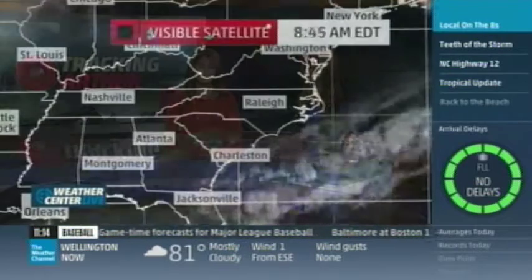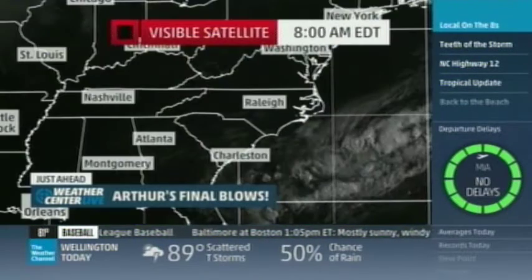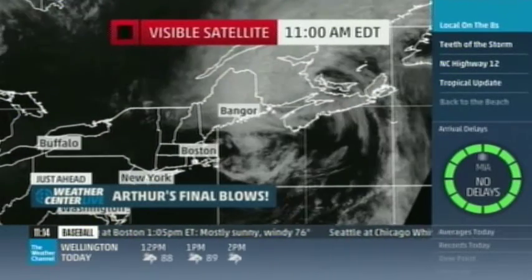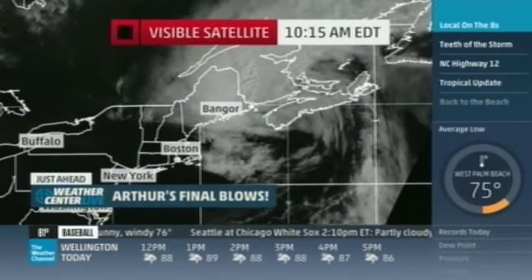Our first hurricane of the season is anything but over, where heavy rain and dangerous surf are busting beach plans. So let's take a look at where it's been. North Carolina taking the brunt of the storm. We'll give a live update of the status of this washed out highway.